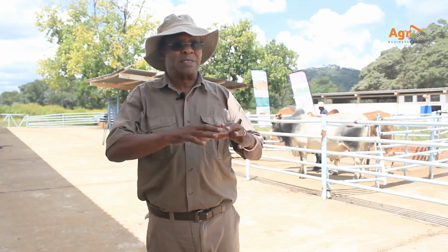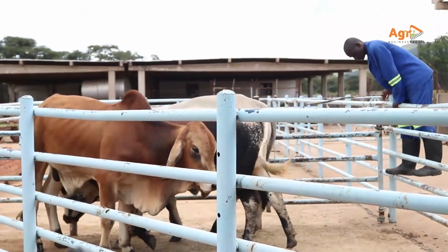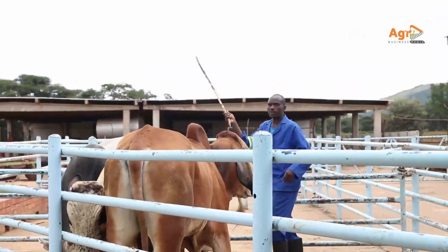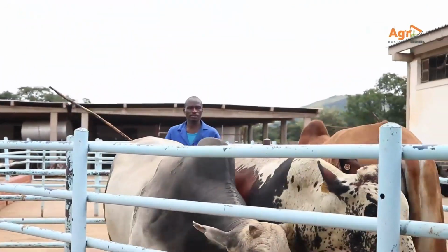When we actually use some of these dip tanks, we have to follow instructions. Most of the ticks' dips we use to spray are oil-based. So there is a technique where we have to mix water and oil so that the active ingredient that kills the ticks is evenly distributed on the animal body in even particles, so that we win the fight against this January disease.